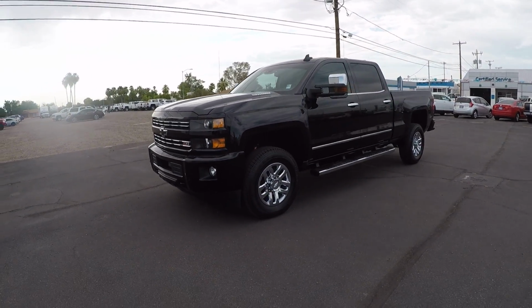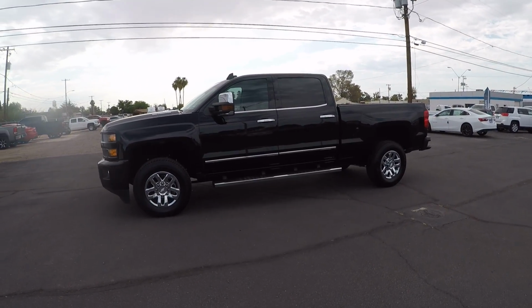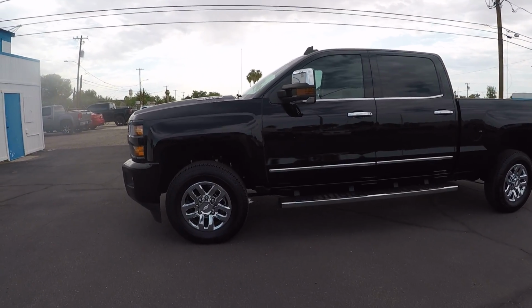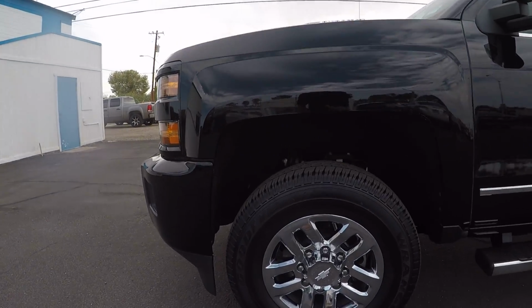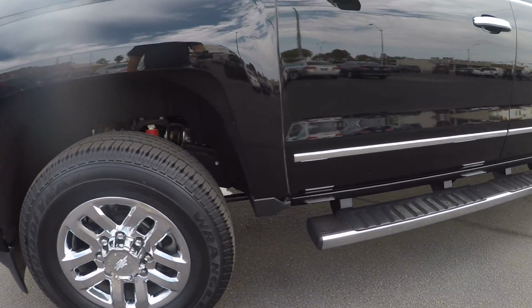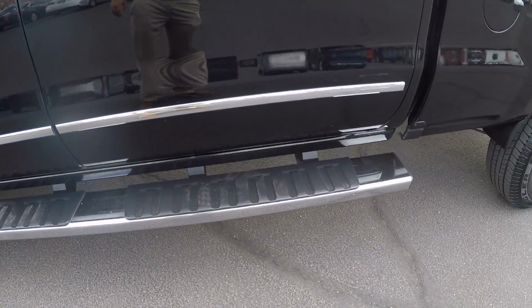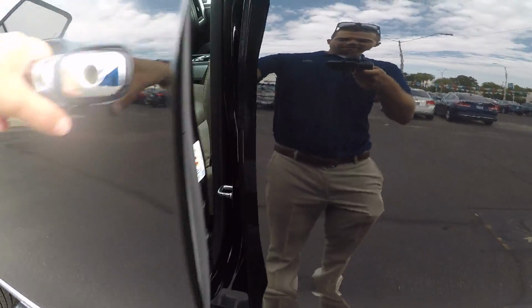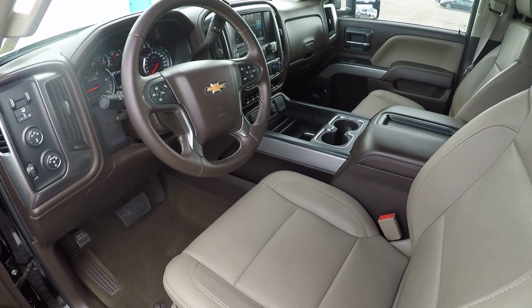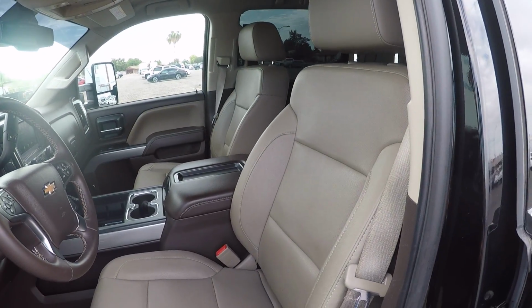Today we'll do a walk around with a 2015 Chevrolet Silverado 2500HD LTZ. Color's black, has some nice rims on it, some nice running boards. This comes with a 6.6 liter Duramax diesel engine. It's also a CARFAX one owner vehicle.